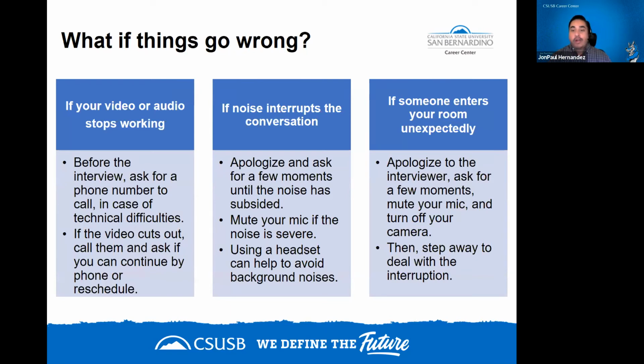So if your video or audio stops working, especially during a one-on-one interview, before the interview, you can ask if there's a phone number that you can follow up with the recruiter in case you get disconnected. Or if the video cuts out, you can also ask them if you can continue via phone or even reschedule if it's that bad.